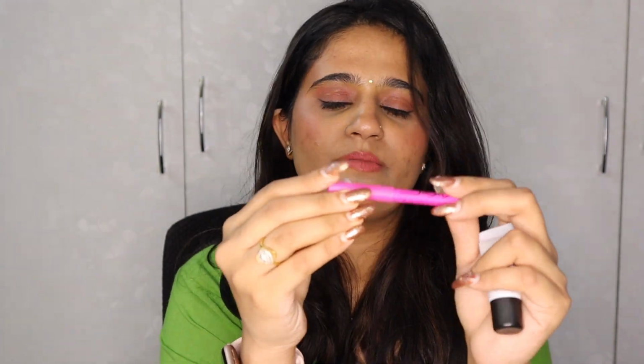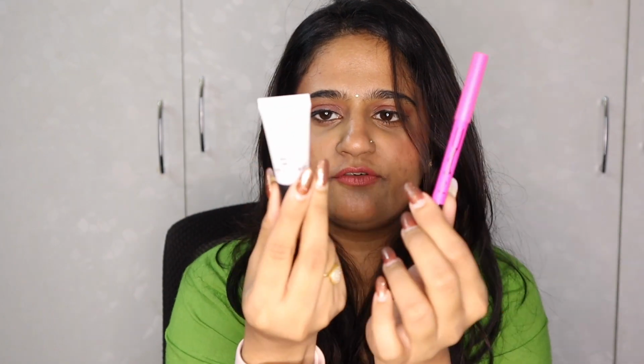The next 2 products I got are actually from MAC, and these are the last products I got. This is the MAC Strobe Cream. This is the MAC 24 Hours in Extreme Dimension Kajal. They recently released this, so I got this, and this was like a freebie. So yeah, we love some freebies.